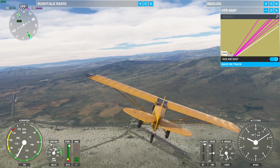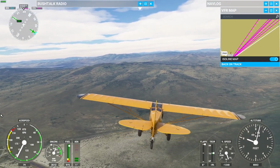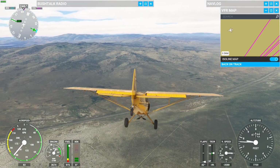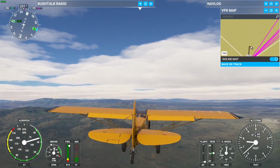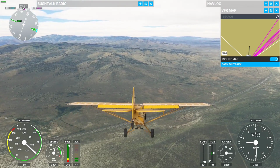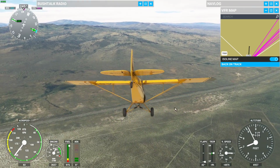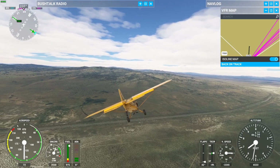Now, we're going to turn a little bit because I think that is not the airport. Because according to this map and the other map, we're going to go flaps here. We're going to fly out to the road. We're going to bring this thing down to probably about 6,000 feet. And then we're going to turn.